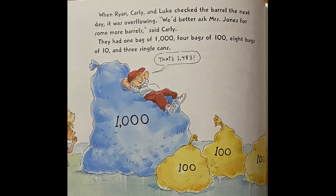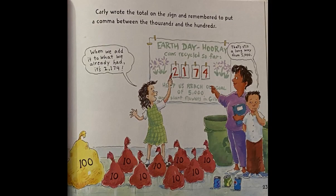How many 100 bags are in the 1,000 bag? Very good. There's 10. There's 10 of those yellow bags in the 1 blue bag. And then there's 10 of the red bags to make a yellow bag. Carly wrote the total on the sign and remembered to put a comma between the thousands and the hundreds. When we add it to what we already had, it's 2,174. Still a long way away from 5,000.